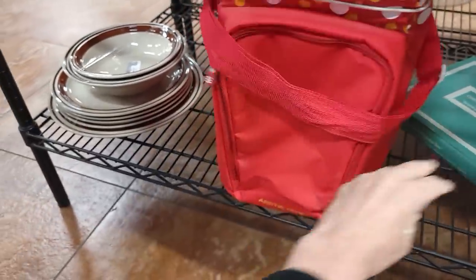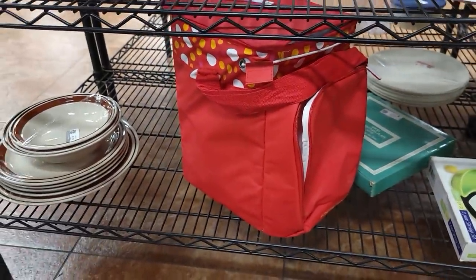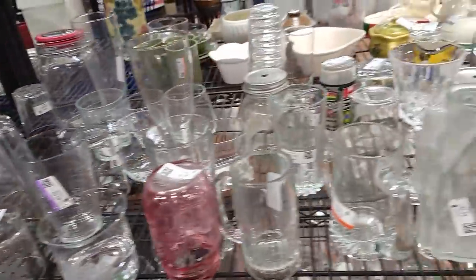But it's also kind of big to deal with, so we're gonna leave it, but I'm always interested in learning about new things. I just wish I knew who made it. Anybody recognize it? Is it just something you buy at Target or Walmart? What am I missing? All right, we are over in the glasses now.